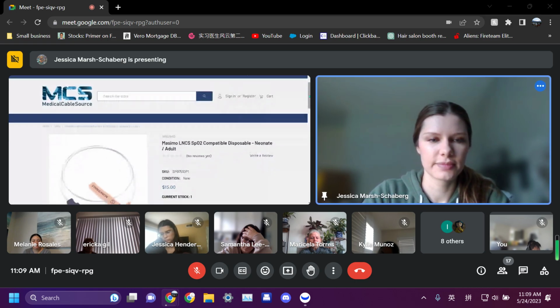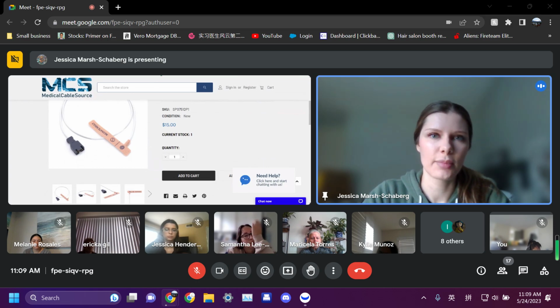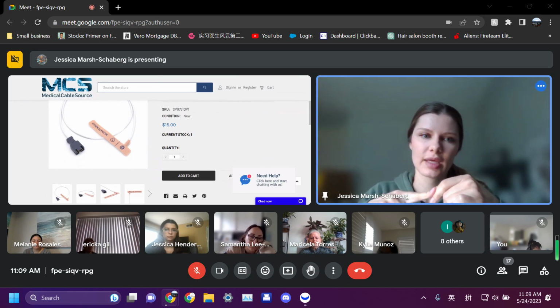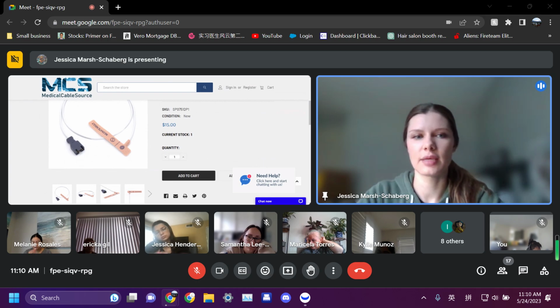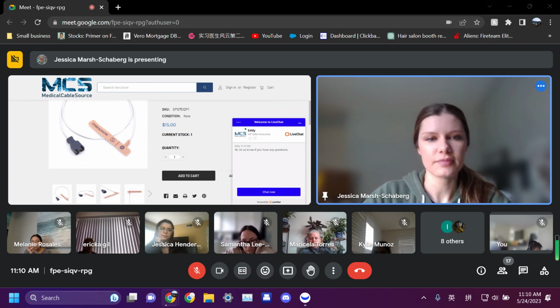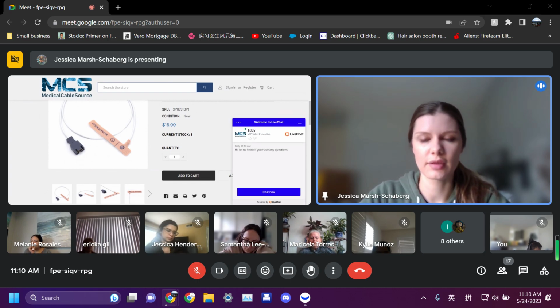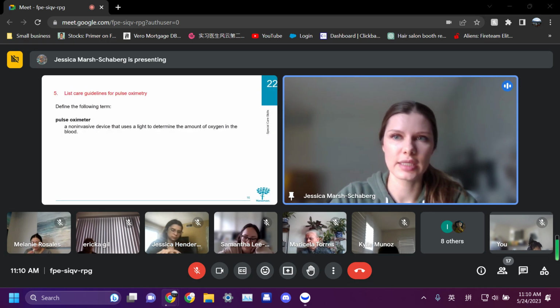So this little, let's see, there we go. The tan colored portion of that is wrapped around the finger. It has the light going through that little device, and then it plugs into the machine that is able to keep a constant reading on it. So for an acute care setting, we're using this constantly around the clock. We're not just coming in and checking the oxygen level when we do vital signs. So it gives us a better idea, a quicker notification if something is going wrong. That's what you would usually see in more of an acute care setting versus just long-term care.